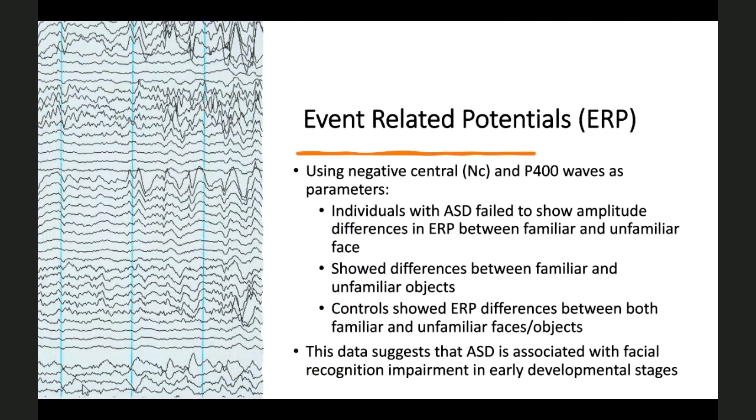They showed differences between familiar and unfamiliar objects, however. Controls showed ERP differences between both familiar and unfamiliar faces as well as objects. And this suggests that autism spectrum disorder is associated with impairment in facial recognition in early developmental stages, the importance of which could be implicated with early screening.